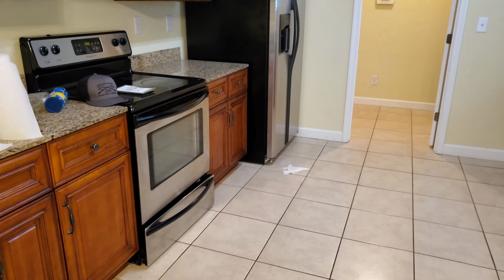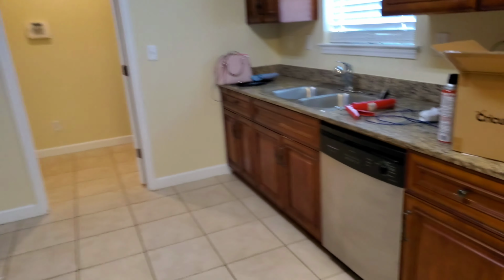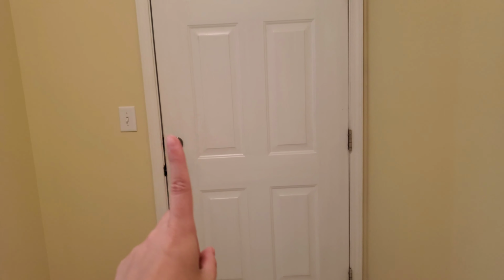We really want new appliances, but that's not gonna be until probably the end of the year. So that's gonna be our big Christmas present. All right, so counter space, shelves, everything like that. And then we walk into here. So this is kind of like a mudroom right here. And then it leads out to the garage, which I'll show y'all in a minute.